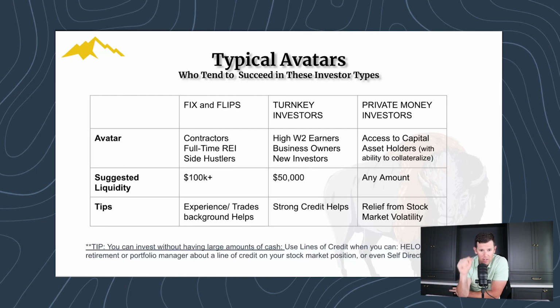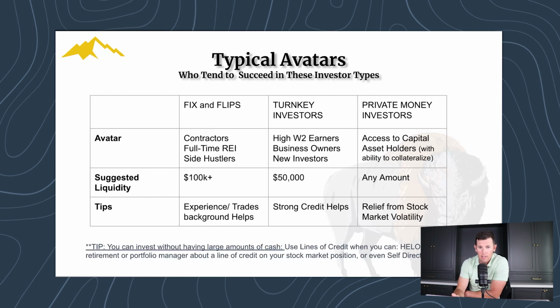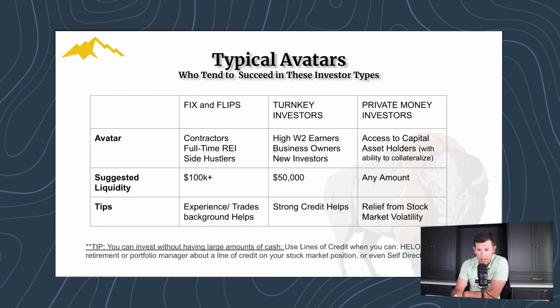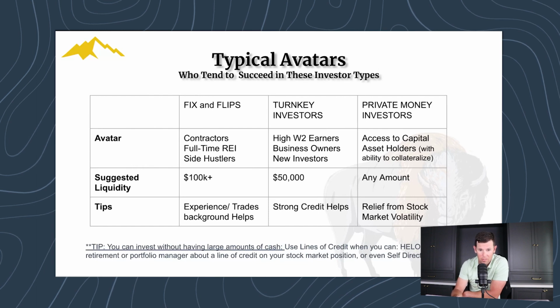So the suggested liquidity for a turnkey investor, or how much you should be prepared to invest, is typically, I'd say, around $50,000, a minimum of $50,000. Obviously, it can go a lot higher, but with $50,000, at least in our market, you could get in, buy and hold property for $50,000. I mean, there's a lot of markets you can't do that for $50K, but be prepared to do that much.